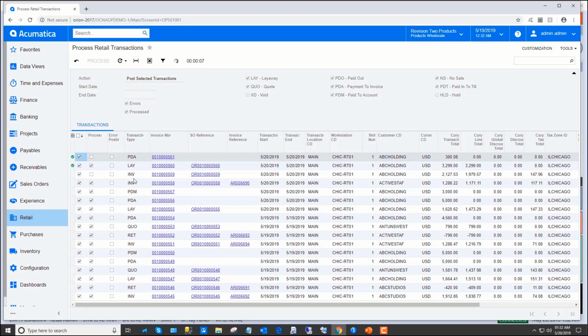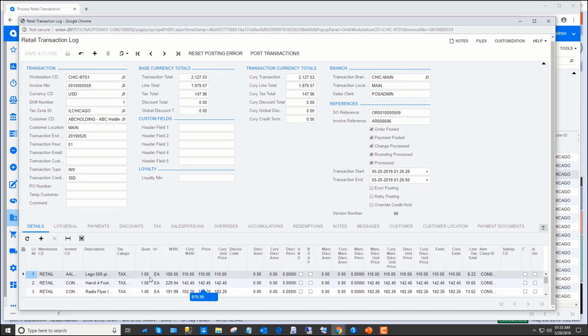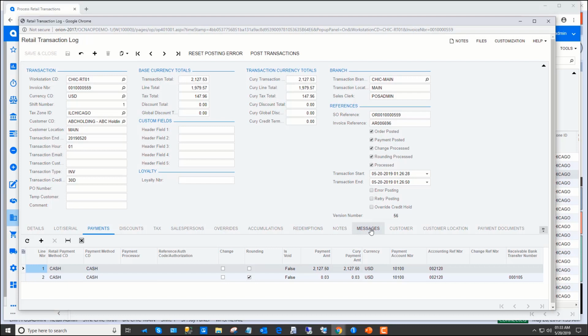It'll take a few seconds. Depending on the 1Retail transaction type, the transaction types are identified here. We'll be creating orders, invoices, payments inside of Acumatica and on customer accounts or whatever you would expect. The transactions, you can drill into them and see a complete recap: what was sold, payments, taxes, any messages that are produced by the system regarding posting, salespeople, a complete recap of what was done on the transaction.